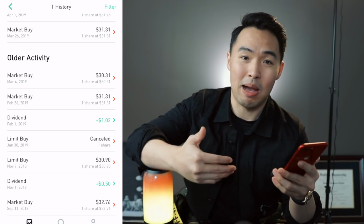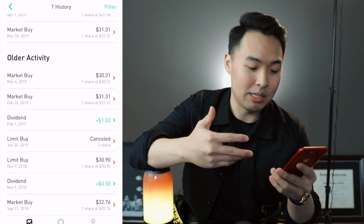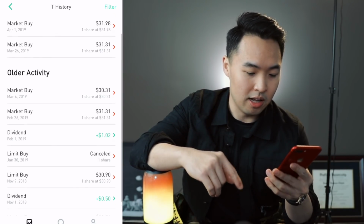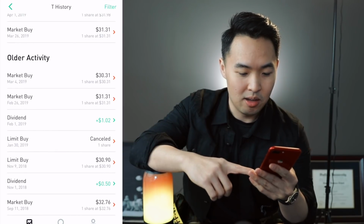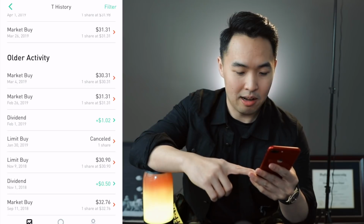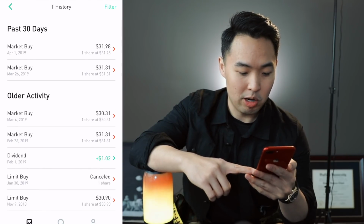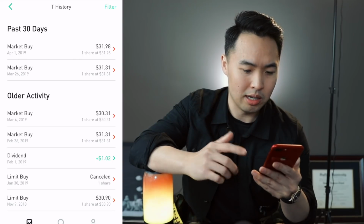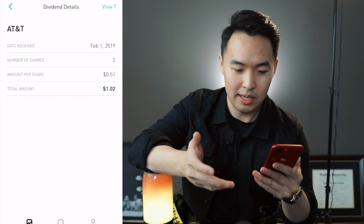I've had AT&T in my portfolio since September 11th, 2018. It was actually one of the first stocks that I ever bought. I've been getting paid dividends over the last few months. November 1st was my first one. I got 50 cents. February 1st was my second one, which I got $1 because I was holding at least 2 stocks, I'm assuming. Yes, 2 stocks.